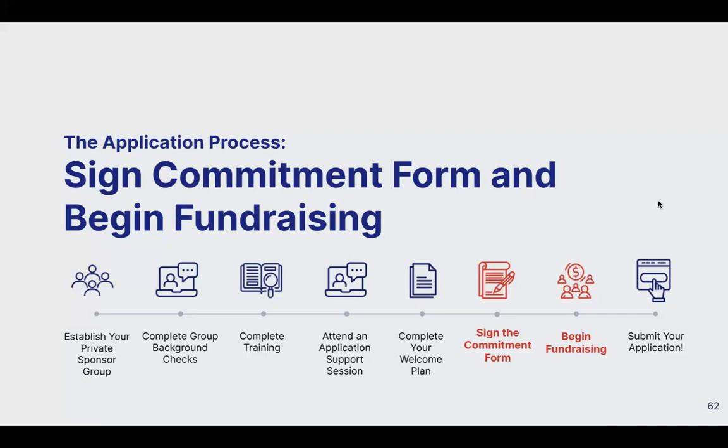So we finished talking about the welcome plan. You've got that done, you've completed it. And now there are just two more steps, both very important.